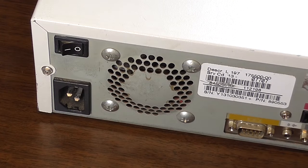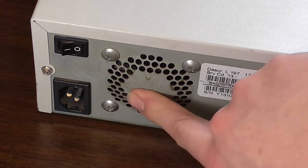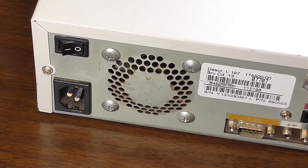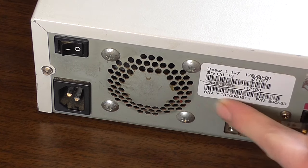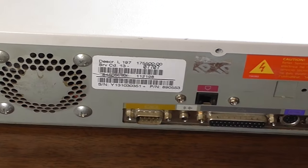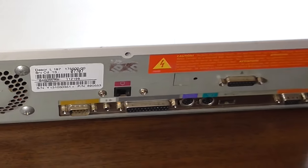Taking a closer look at the back here, we can see that the power supply is actually integrated right into the system, which is a bit of a pain in case that ever blows up. You are pretty much left with a doorstop. Here we can see the date code and the general information sticker for the model number, etc. And if we go to the right of that, we can actually take a look at the motherboard here.